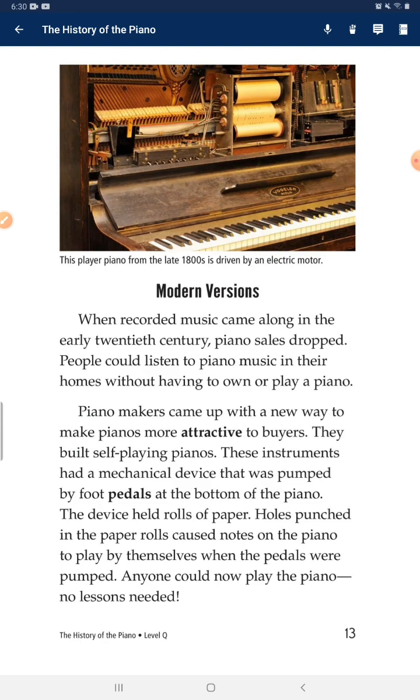These instruments had a mechanical device that was pumped by foot pedals at the bottom of the piano. The device held rolls of paper. Holes punched in the paper rolls caused notes on the piano to play by themselves when the pedals were pumped. Anyone could now play the piano, no lessons needed.